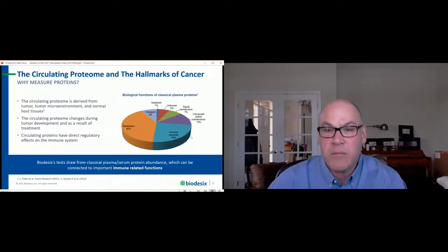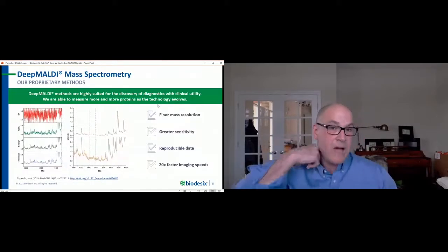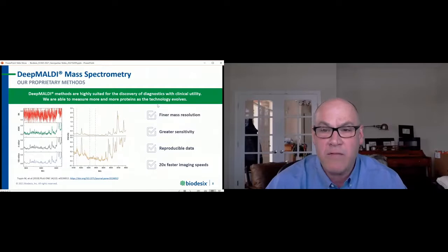Why do we measure the circulating proteome? Because what we see is that what's in the blood is very highly related to the hallmarks of cancer. So things like changes in metabolism, changes in the immune response, changes in mitogens and growth factors that lead to cell growth, changes in signal transduction, and changes in apoptosis. So it's a cogent place to look in oncology for biomarkers and predictive tests for what your cancer is doing. We have our Deep MALDI mass spectrometry platform.